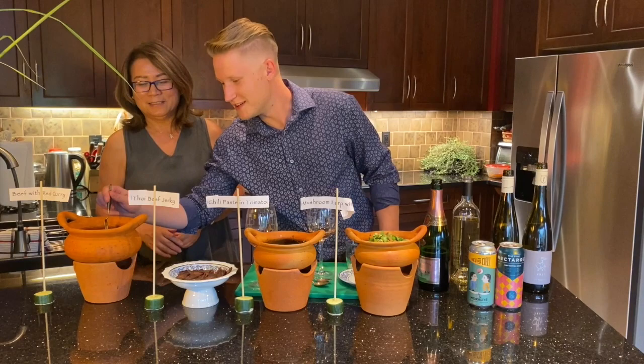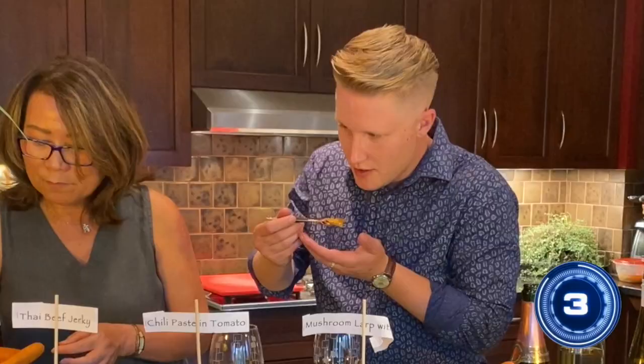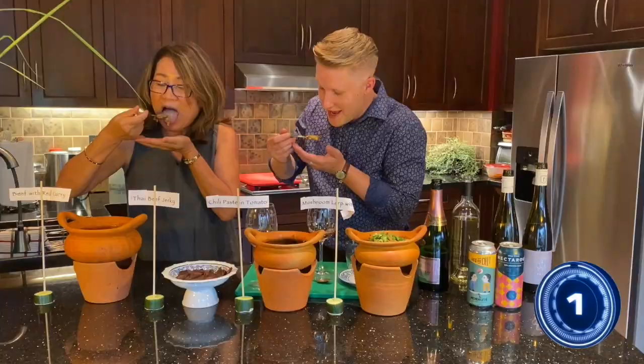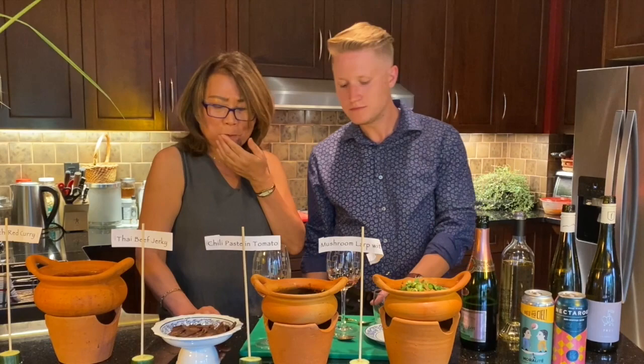That's the beef curry, red curry beef. Oh, hot dog. So good. That is so yummy. The beef is so tender.